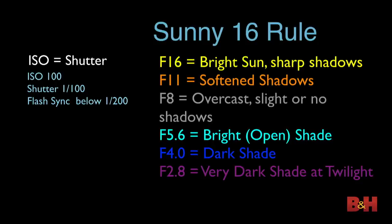Okay, it's probably 5-6. But let's say it's overcast, or there's a lot of cloud coverage, and you go under some shade and it's dark, you might be at F4, right? But in general, you're going to be correct, right? All right, so that's understanding the strength of light.